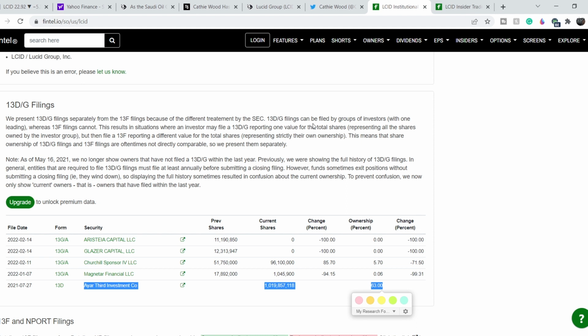Technically, they have all the possibilities to do so, because they already have plans to launch a new Lucid plant in 2024 in Saudi Arabia. And definitely, it is a very good investment in the EV market.